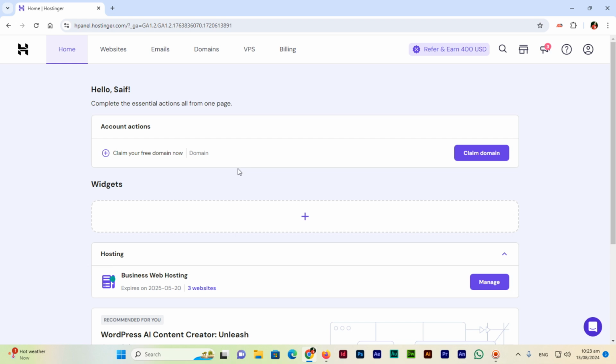After registration, after signing up, you will be prompted to choose your domain. During the registration process they may ask you, and you can even skip that part. After registration, you will find in the dashboard that you can claim your free domain here.